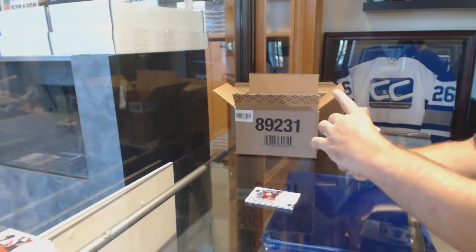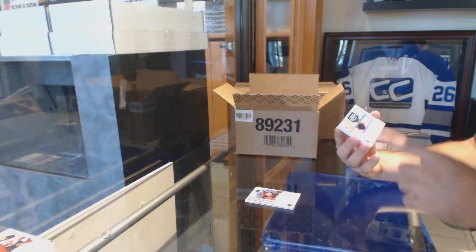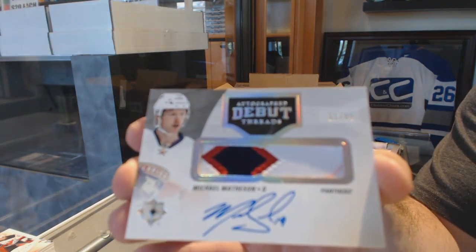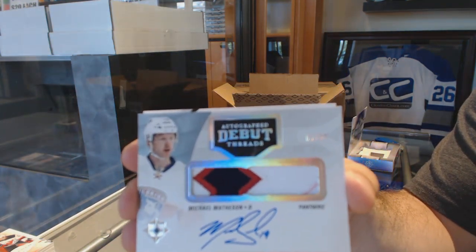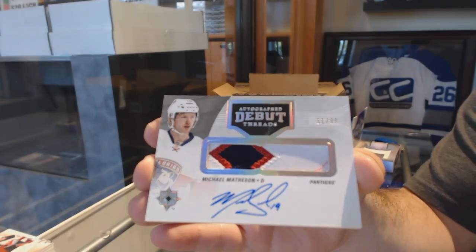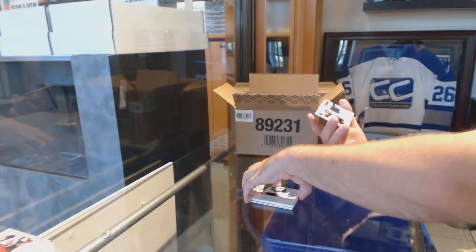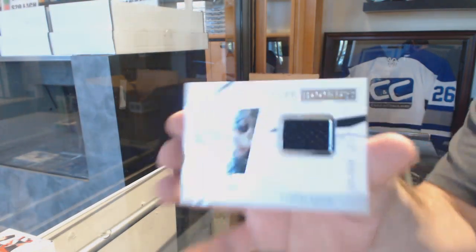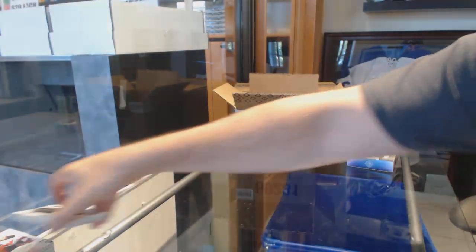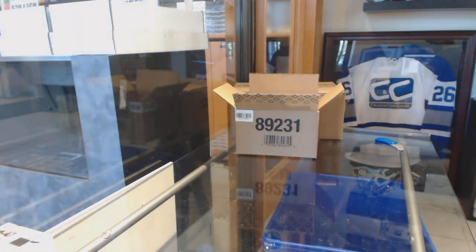Another Ultimate autograph debut threads patch auto update to 99, Michael Matheson. Yeah, the 16-17 updates, there was a ton of them. I feel like that might be one of the best value ones we had here. And an Ultimate Rookie jersey, Anders Bjork, to 299. I estimated there'll be between 10 to 15 of those. We're already at two.